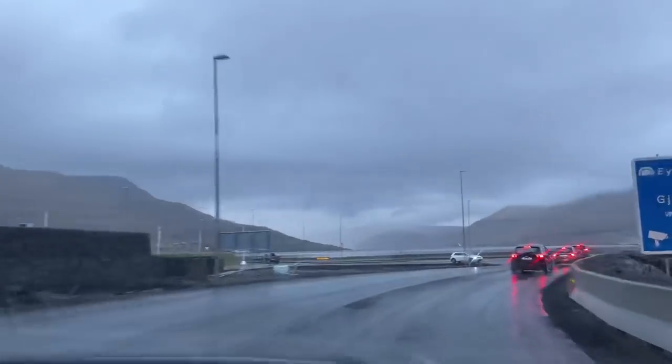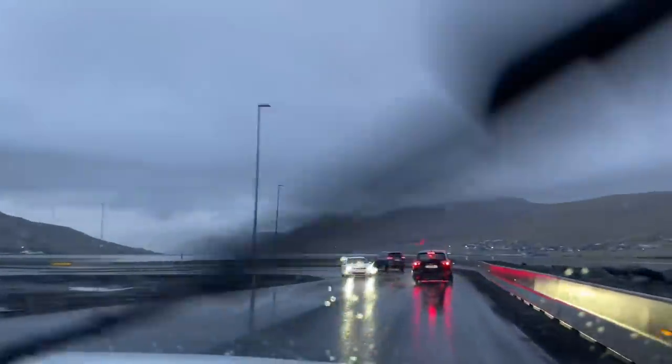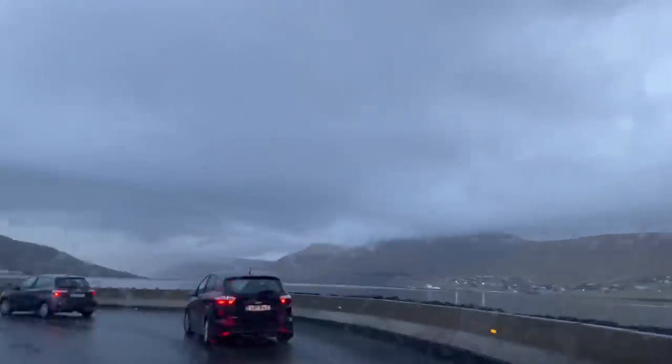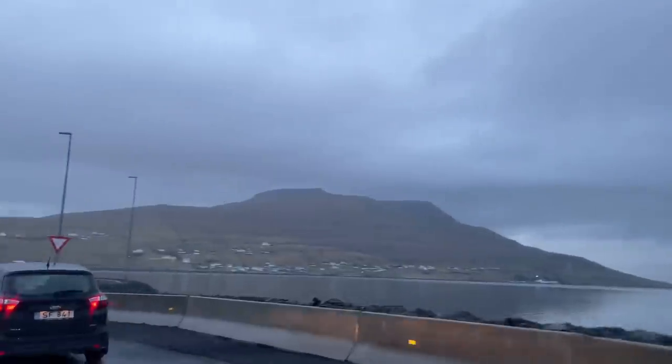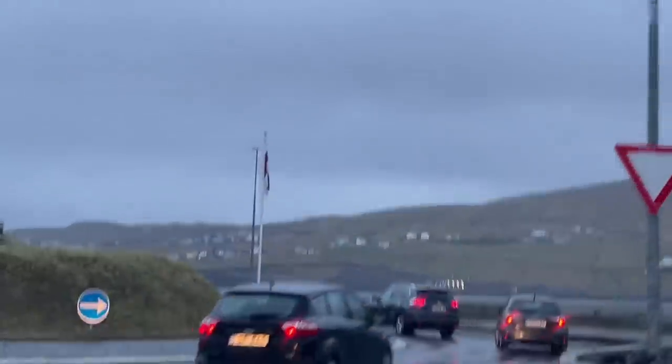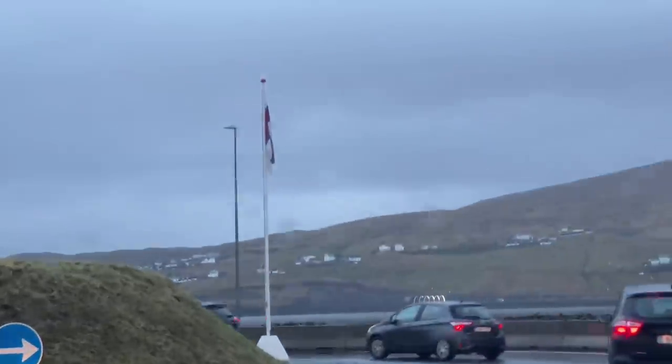And for today's video, we are gonna show you the newly opened underwater tunnel here in the Faroe Islands. And this is actually the world's first underwater tunnel with a roundabout. Yes, you heard it right. It is the first tunnel with a roundabout undersea. So it is pretty amazing.